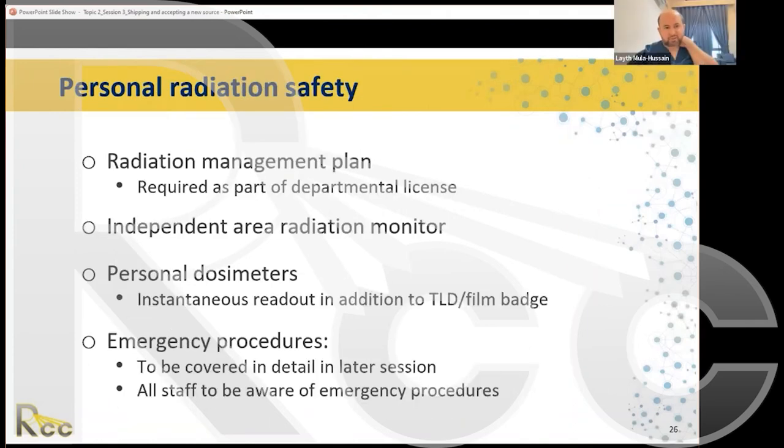There are three questions in the chat. Yes. So who is responsible for the source position error? That will be covered in the next couple of weeks in terms of source positioning.